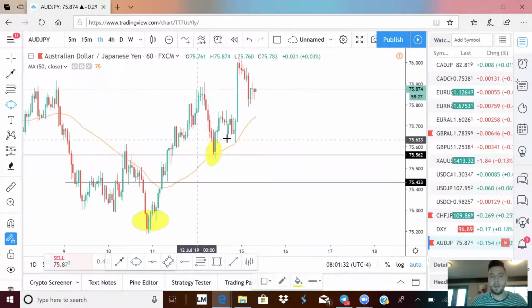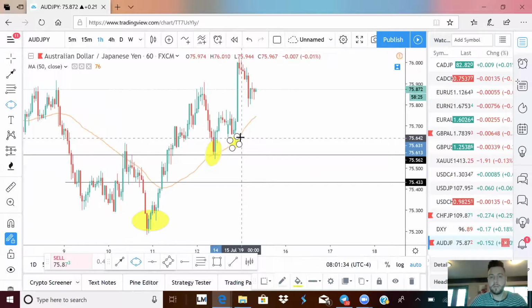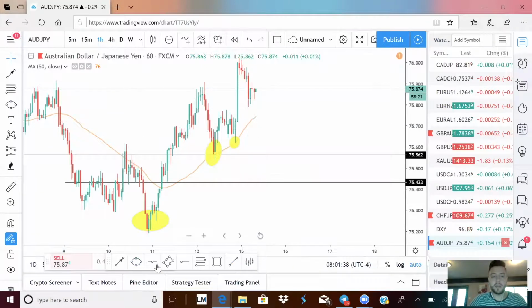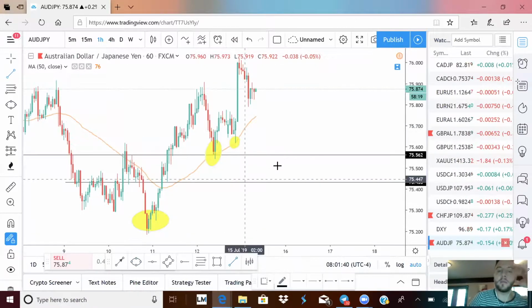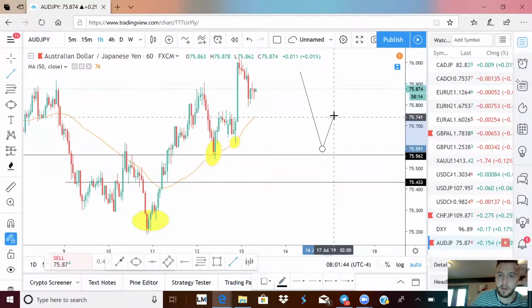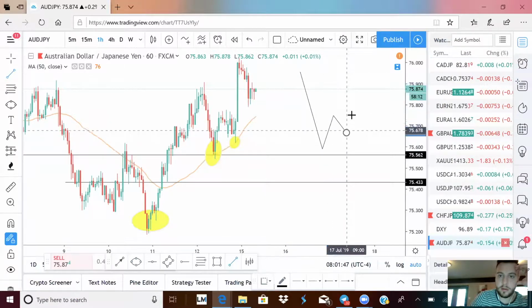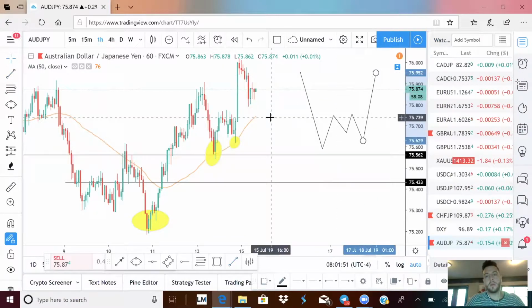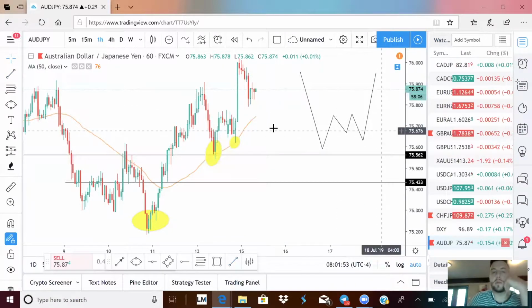Actually, my bad. It was actually on this one. We had a break, retest. I saw the M inside the W. Do you guys see that? Let me know in the chat if you guys see what I'm saying. We have an M inside the W, right here.